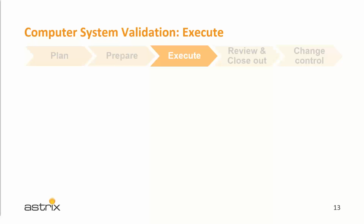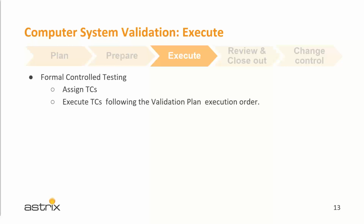Okay, so during the execution phase, all the attention is put on the official test case execution. At this point, you also have a validation environment in sync with the production environment. IQs are executed before OQs and PQs as instructed by your validation plan. And test cases are assigned to testers. Testers verify prerequisites and execute each step, collecting evidence and observations as instructed, right? And completing the OQ and PQ and UAT in order to comply with the specifications of your validation plan, right? All the instructions in there.